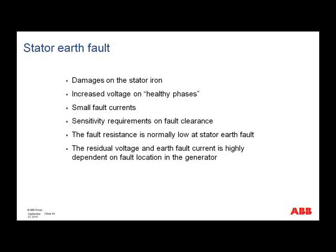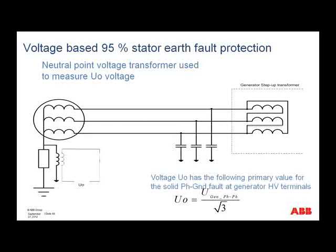The fault resistance is normally low at stator earth fault, because the fault, I guess, is to the core. And then the residual voltage and the earth fault current are highly dependent on the fault location in the generator, and that you will see from these next pictures. Now, here they're showing measuring the stator earth fault voltage based, and if the fault were here on the terminal, then in primary value, the value of U0 primary would be given by this.